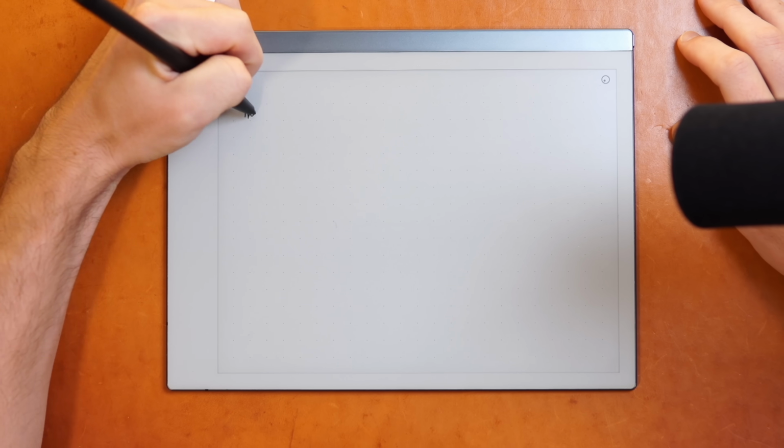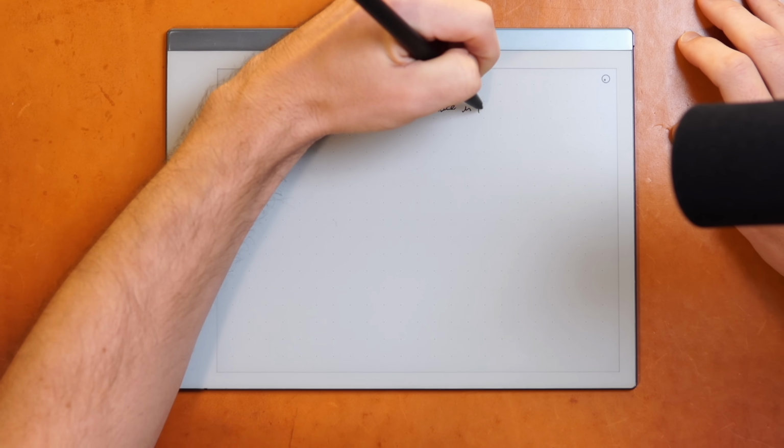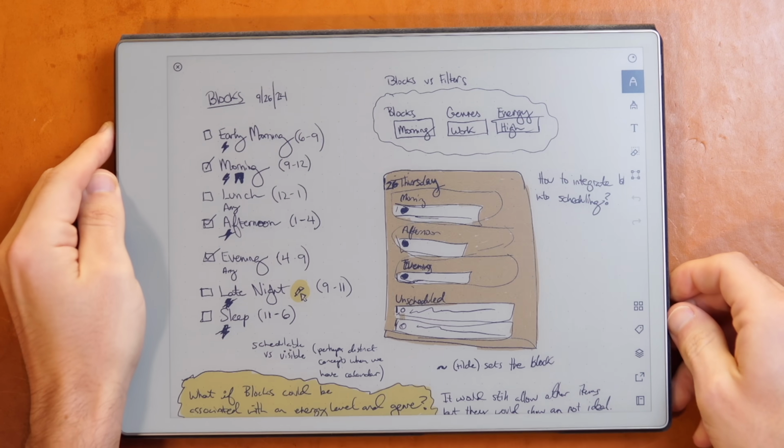But is it actually better? Like in a noticeable, significant way? Well, I've been living with this device and daily driving it, and so I have some thoughts on it. I'm looking to help you figure out if it's worth it for you, and if you already have a reMarkable 2, is it worth the upgrade from what you already have?